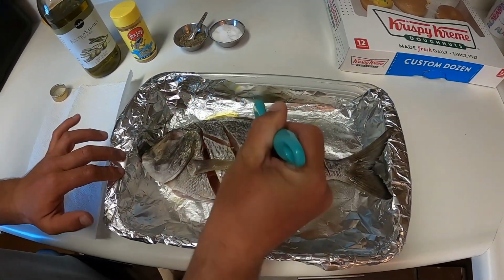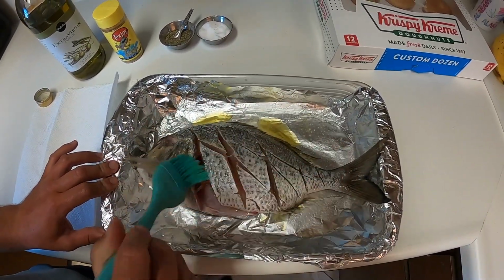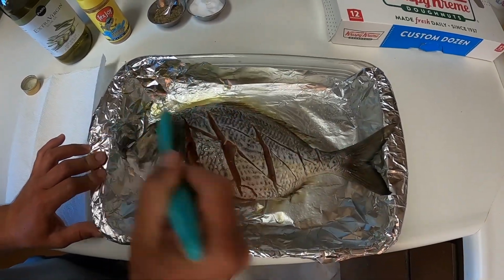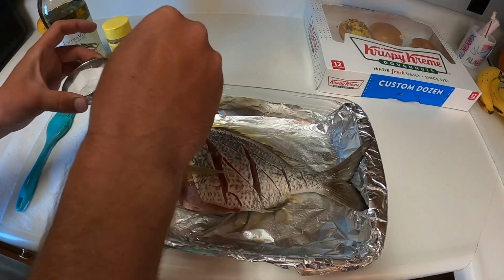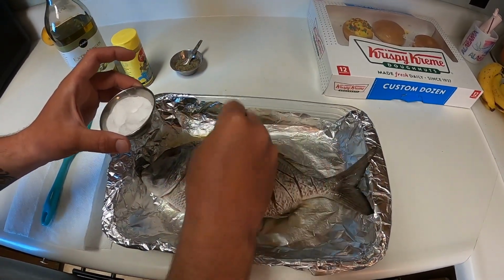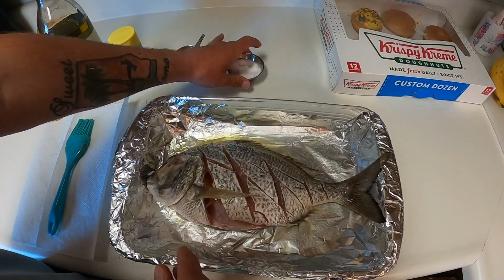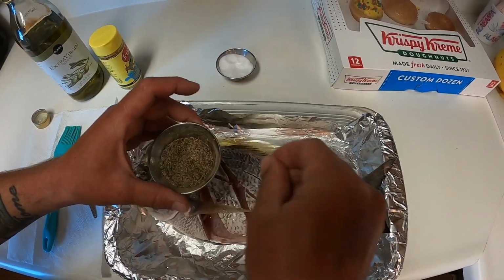This is where the scoring helps a lot. It allows that olive oil and your seasoning to get down in the meat and not just on the skin. But this olive oil will crispy up the skin. Next, I'm gonna do salt and pepper to taste. I don't use very salty seasonings, so we can be very liberal with the salt and with the pepper. There we go. Nothing too crazy, everything's to taste.